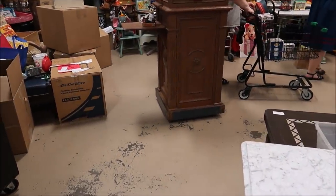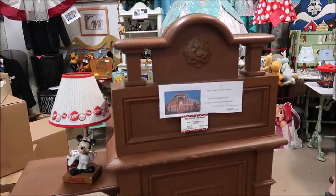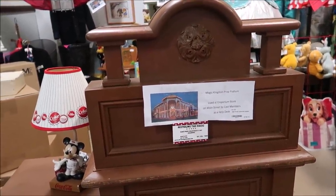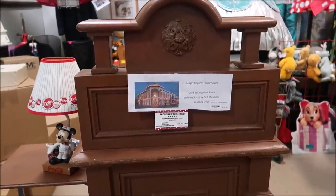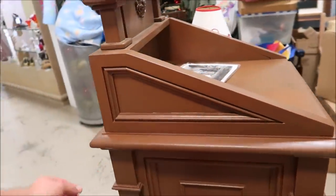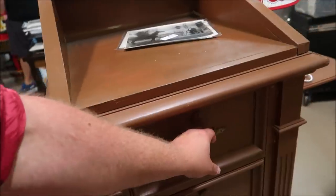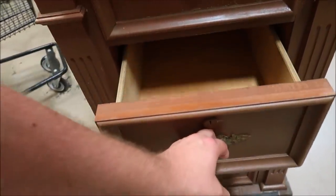But right here, definitely one of the coolest things I've seen. A Magic Kingdom prop podium. This was used in the Emporium as a help desk as you were walking around the Emporium. Can you imagine owning something like this? Wow, so amazing. I wonder if these drawers open. They do. That is so cool.